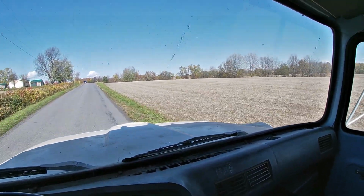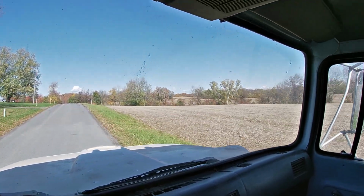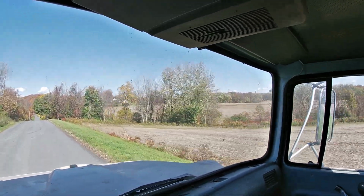When the leaves are completely off the trees, about here you can actually see the tops of the silos and the old dairy barn and the bins.